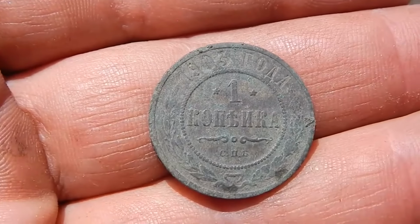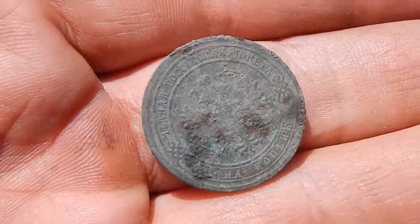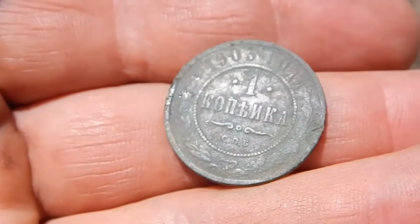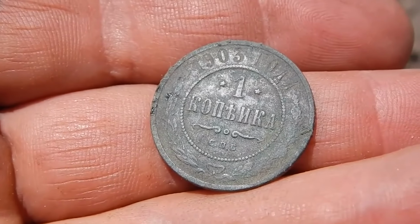We see one kopeck of 1903. The emperor was Nicholas II. I have nothing more to say about this. Good job.